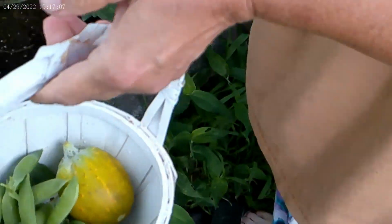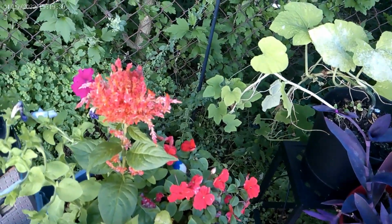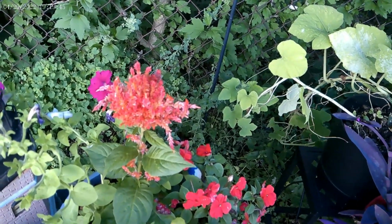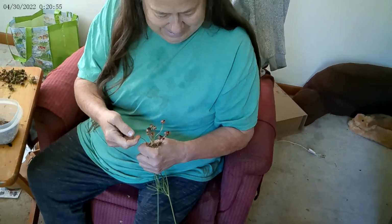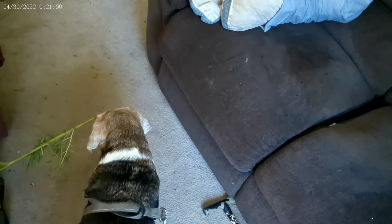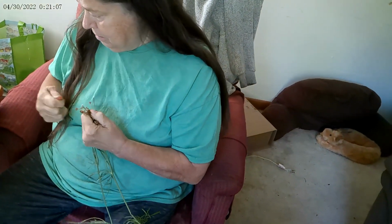Show them the inside of our harvest so far. Well, for today. Want to show the coxcomb? It's really grown even more. So we're actually harvesting. She is chewing the stem of our coreopsis. And Kathy is harvesting seeds from our coreopsis.